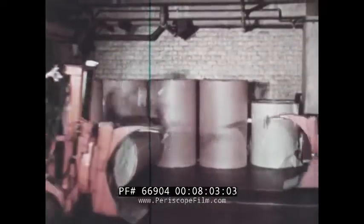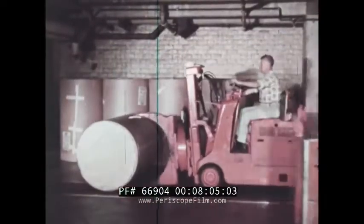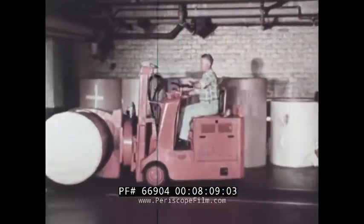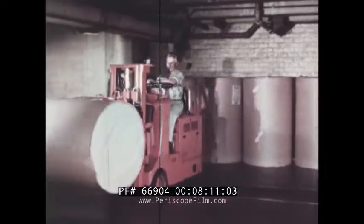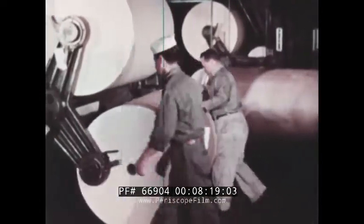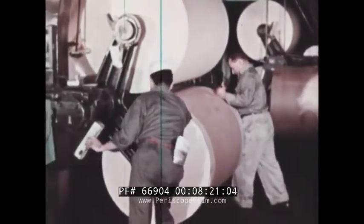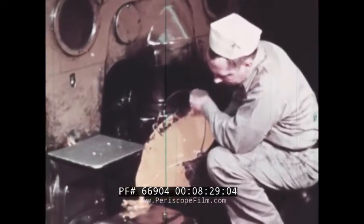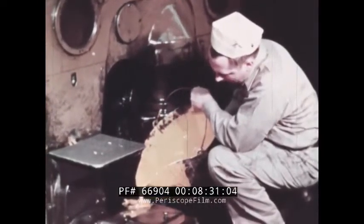In the press room, preparations for printing have begun. The rolls of paper are brought in. Printing a newspaper is a big job. The rolls of paper weigh almost a ton. And the ink comes in buckets. This yellow ink is for the Sun Heat ad.